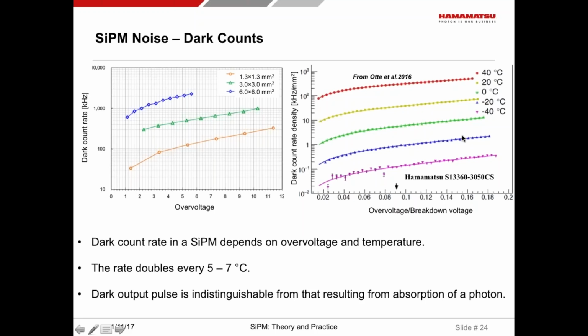In SiPM, there are two origins of dark counts. One is band-to-band thermal excitation, and the second one is band-to-band tunneling. The first process is very sensitive to temperature, and the second process is very sensitive to voltage. Thus, we expect that dark counts in SiPMs will show dependence with overvoltage and with temperature. And this is indeed the case, as exemplified by the two plots at the top of this slide.